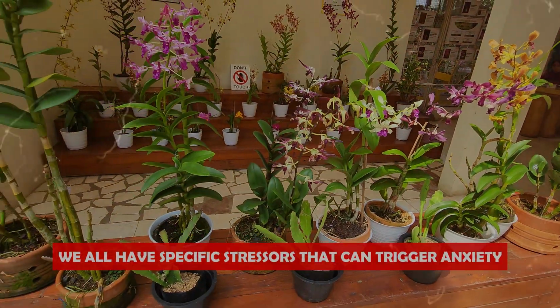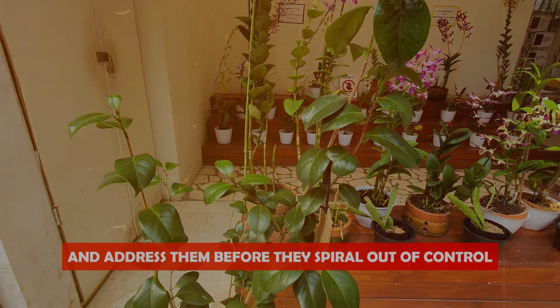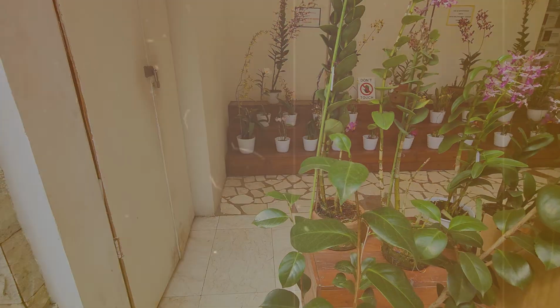We all have specific stressors that can trigger anxiety. The key is to identify these triggers and address them before they spiral out of control. Keep a journal.